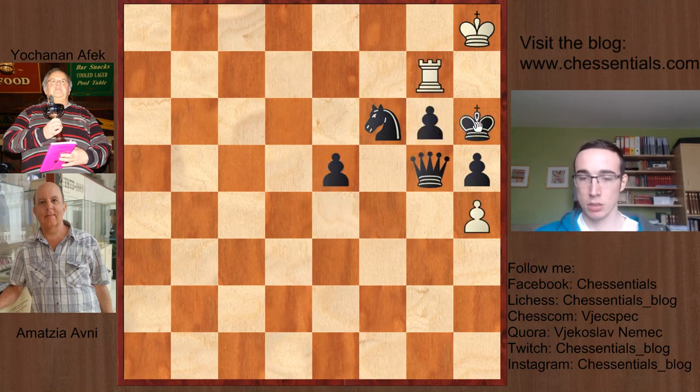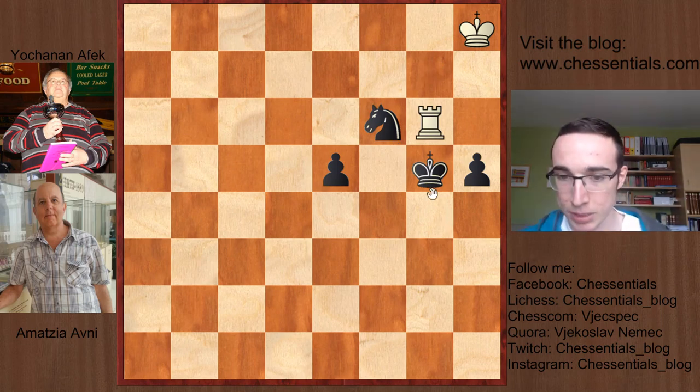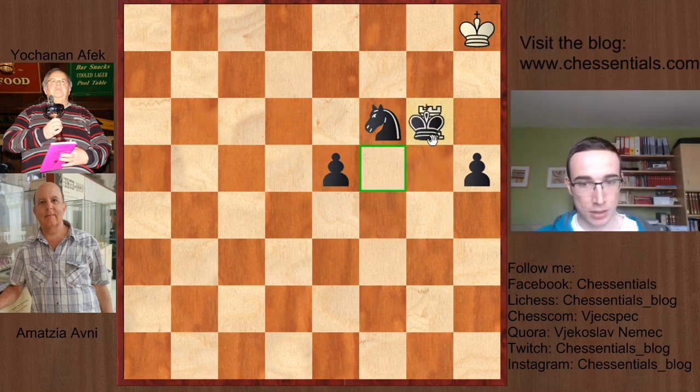Okay, so after e5, now white should take here. He can play rook g6 as we have just seen, so he should take on g5. But after king takes g5, rook g6 once again, now at this precise moment, and once again, if white takes, then there is a stalemate. So black can only move the king somewhere. It's king f5 defending the knight.